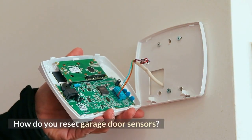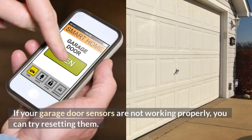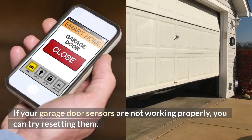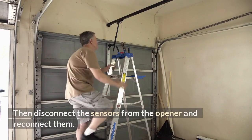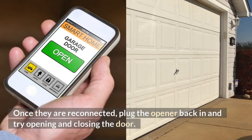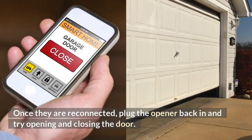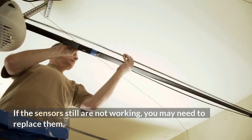How do you reset garage door sensors? If your garage door sensors are not working properly, you can try resetting them. To do this, first unplug the garage door opener. Then disconnect the sensors from the opener and reconnect them. Once they are reconnected, plug the opener back in and try opening and closing the door. If the sensors still are not working, you may need help replacing them.